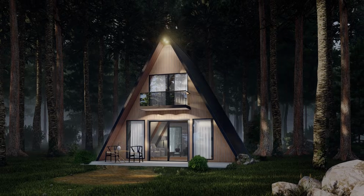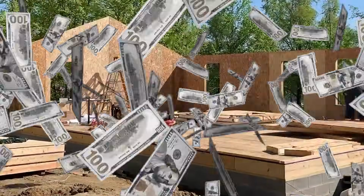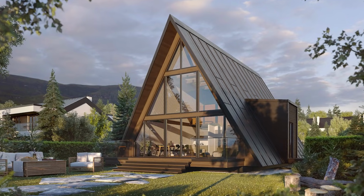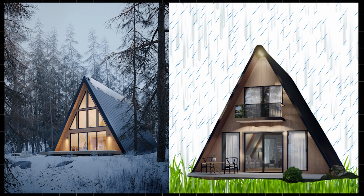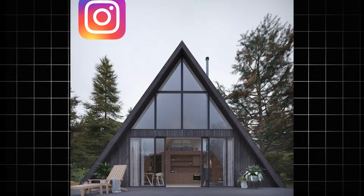And here's the kicker. Because it's a kit, you can either hire contractors to assemble it or, if you're handy, tackle it yourself and save thousands. Mighty Small Homes has engineered this so that assembly is straightforward, with clear instructions and support. The A-Frame design has been around for decades because it works. It sheds snow and rain effortlessly. It's incredibly sturdy, and it just looks cool. There's a reason these homes are all over Instagram.